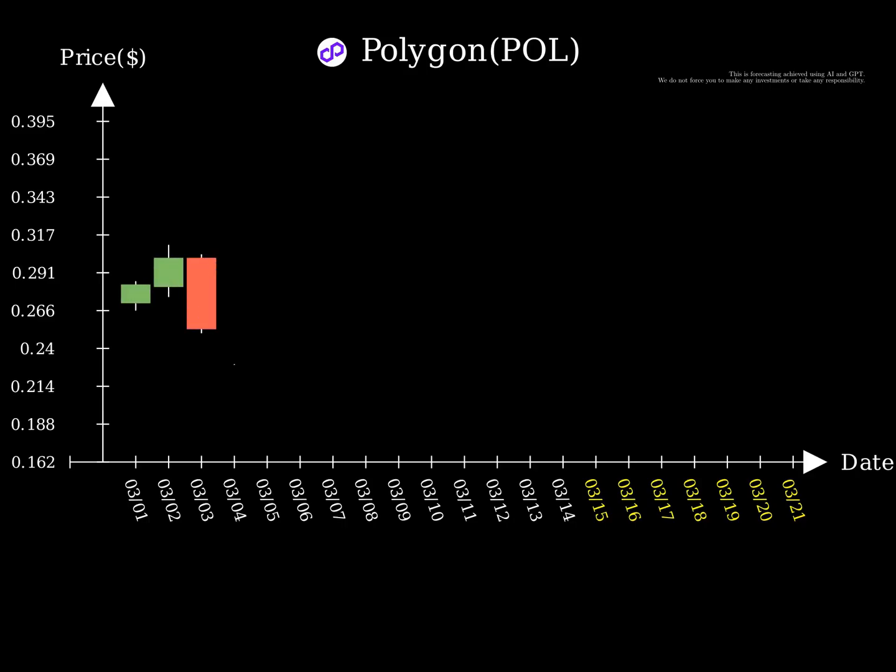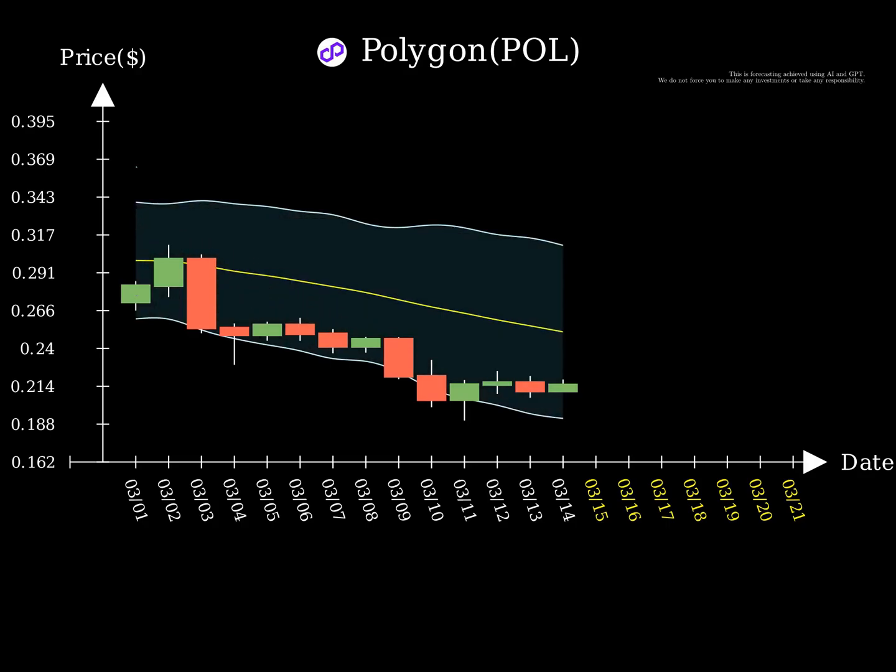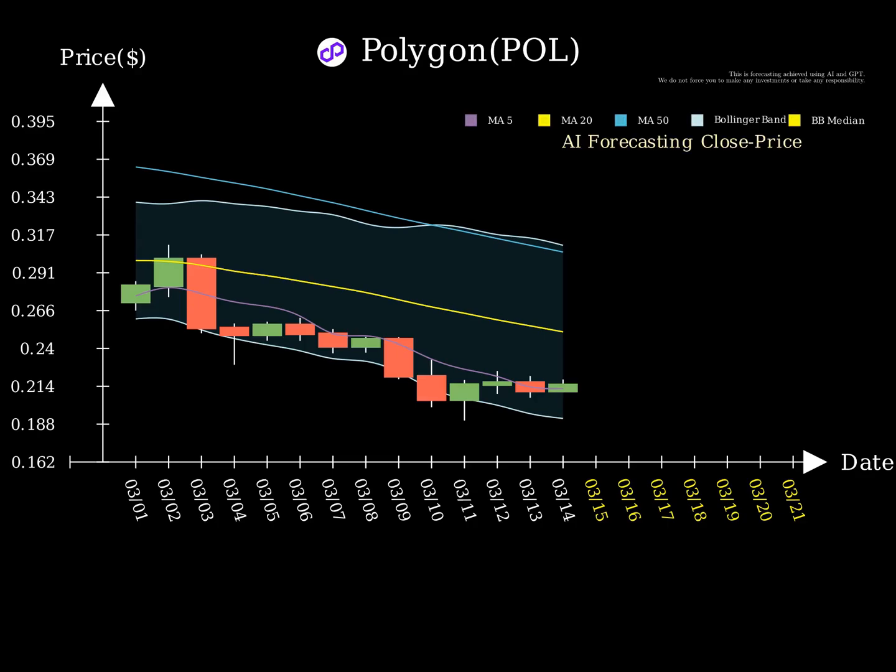Based on the provided data, Polygon appears to be in a downtrend. The historical price data shows a consistent decline over the past 2 weeks, and the forecast data suggests this trend will continue. The support price of $0.205 provides a potential buying opportunity, while the resistance price of $0.221 presents a challenge for upward movement. A suitable strategy could involve entering a long position at the support price of $0.205.